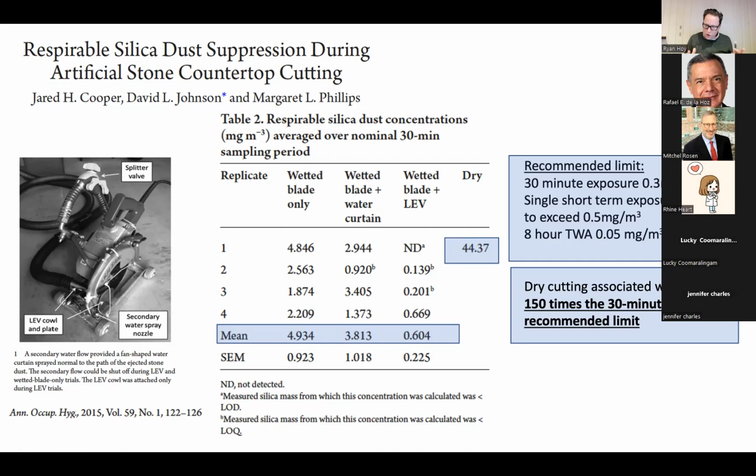I know that short-term exposure limits are a little bit limited in this area, but generally, we wouldn't want that over about 0.3. And really, we shouldn't have any single level above 0.5. So this is obviously hugely in exceedance of that. And that's just over a 30-minute work period. So you extrapolate that over to a full day of work, day after day after day, you really get a sense as to the level of silica that these workers have been exposed to.